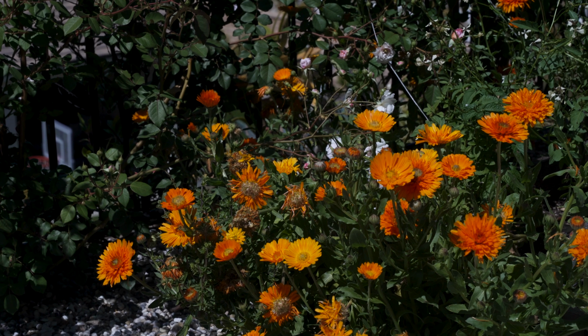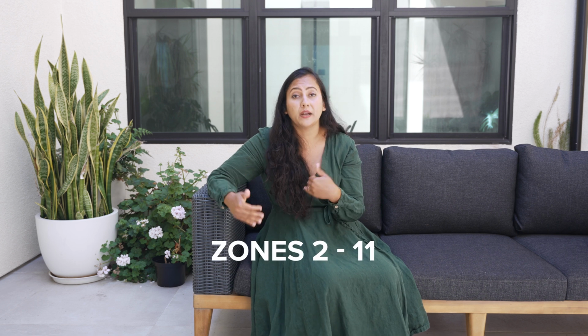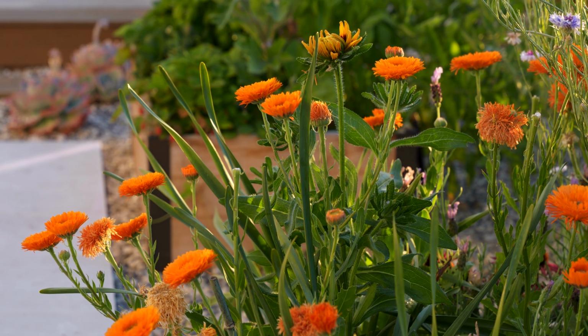I absolutely adore them in my garden, and I've had them for about 2 to 3 years in my garden. Although they are annuals, they grow as perennials in my garden. This past winter, I had flowers on them throughout the winter. It was not as rambunctious as it is during spring and summer, but it was still flowering all through winter.